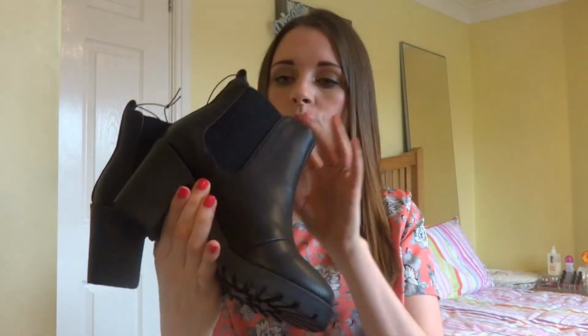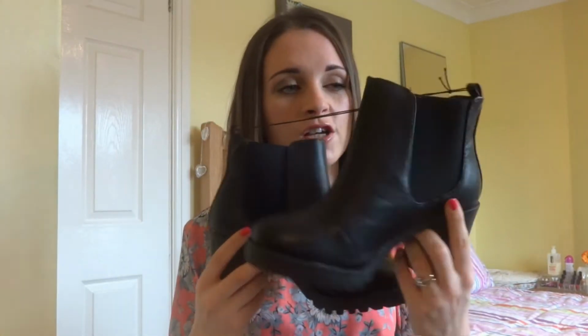And how much were these ones? Let me check. Typical, I can't find the receipt, but I think they were about £12 to £15. So again, obviously they're not leather, but you're not going to find a pair of boots like this anywhere on the high street for that price.